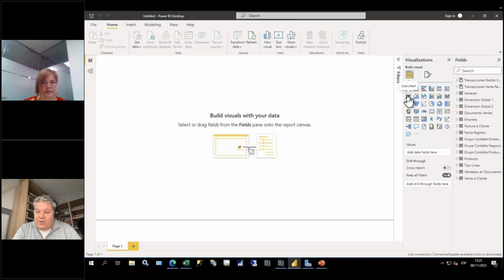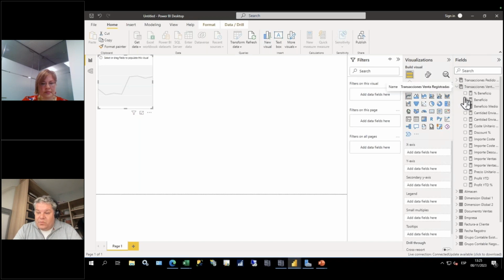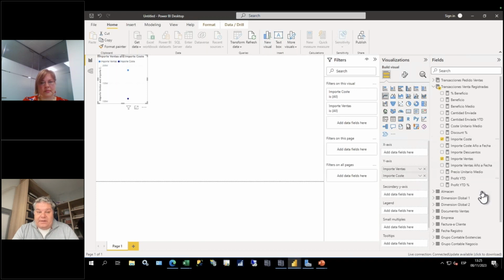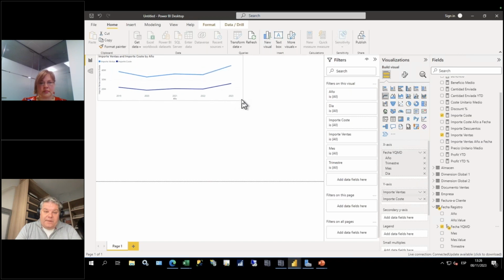For example, let me analyze all that data by date, just by saying that we want the sales figure. In this particular case, since my operating system is in Spanish, it's translated to Spanish, but depending on your OS, all these measures and dimensions are going to be automatically translated. So let me include the sales amount, the cost amount, but then we want this by period. So let me select a date hierarchy so that we can quickly have a visual showcasing these two trends, right?